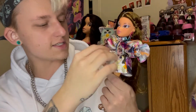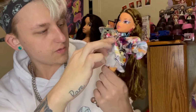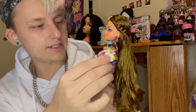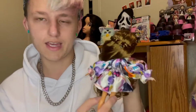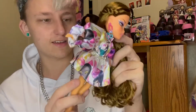The dress is silky material. It has some flowiness on the bottom. Or on the inside, I should say. It has this repeating design of the girls. It goes around on the back, of course. See, that is such a simple thing to do, but nowadays certain doll companies can't even put the design on the back. So, it's nice to see.